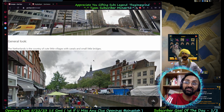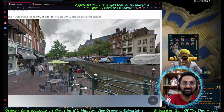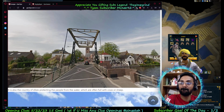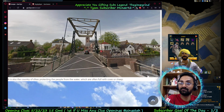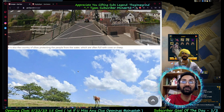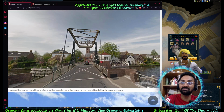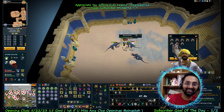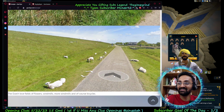Netherlands is a country of cute little villages with canals and small little bridges. It's also the country of dikes protecting the people from water, which are often full of cows or sheep. Okay, you have so much information about Netherlands, dude. I'm just constantly reading. Okay, where are we at? We're almost done. The Dutch love fields of flowers, windmills, more windmills, and of course, bicycles.